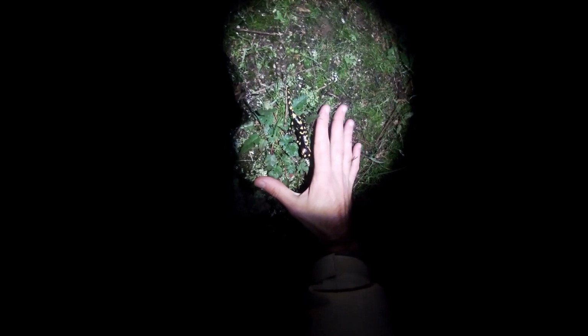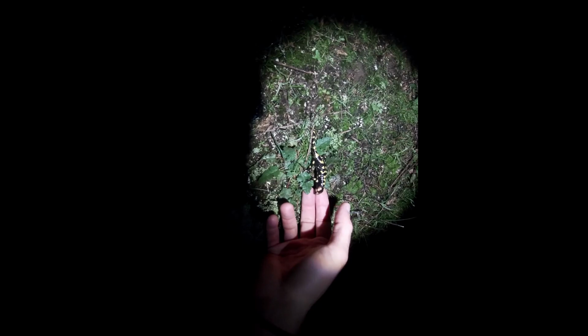Friends, I've just found the cutest little salamander there is. Look at it. Incredibly small. All black and yellow. It's so small. Okay, so for you to see the size, let me just pull the light down. This is my hand. Look at her size. It's so small. Hello, little friend. Hello, my friend.